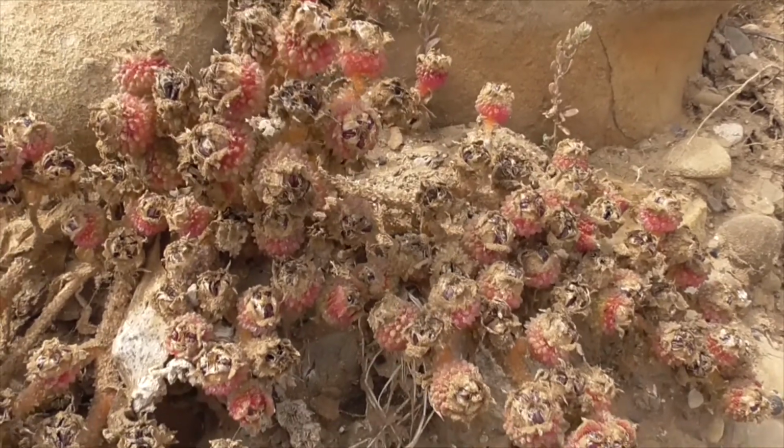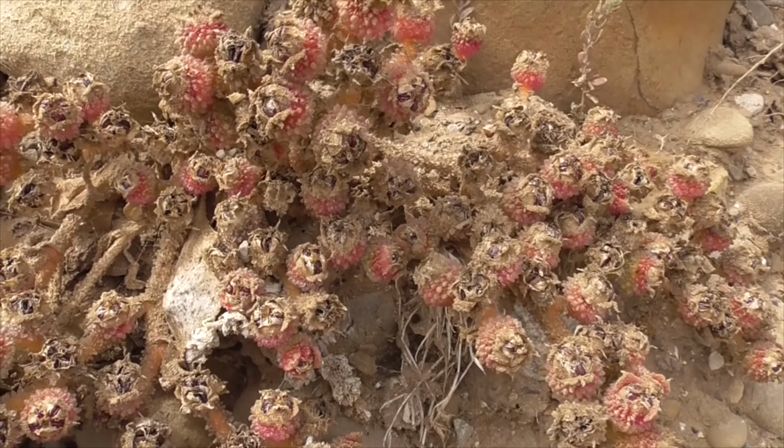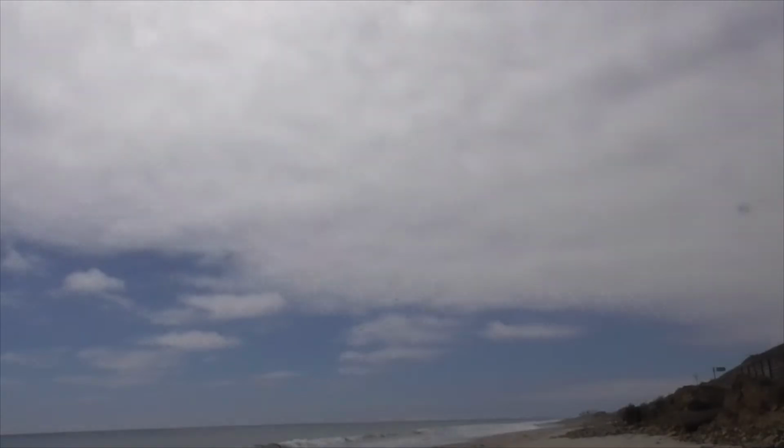Let's see, a pluck away. See how ice planty looking he is? And he gets these little buds on him. Kind of weird plant. All right. So here we have flying in our brown pelicans. Wow.